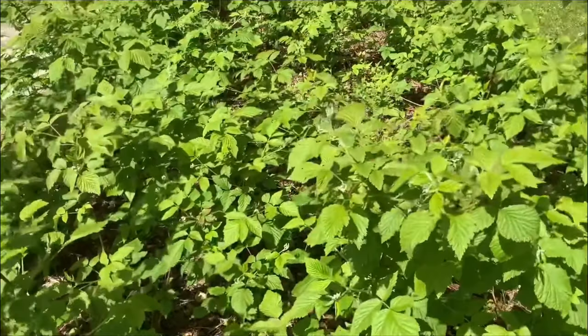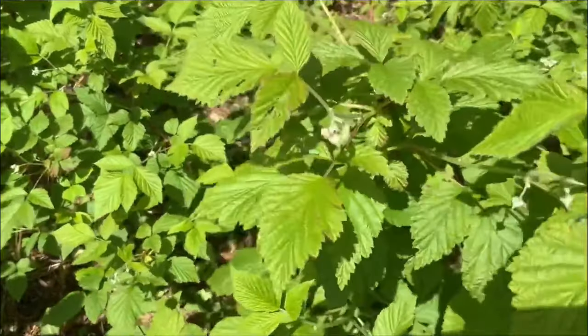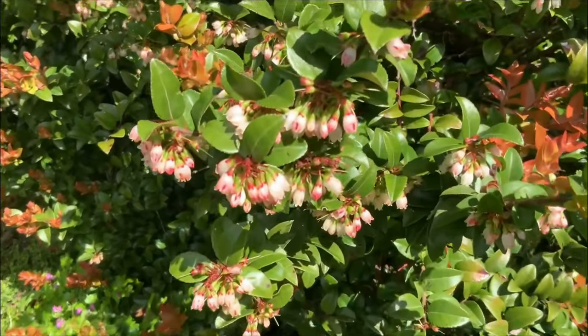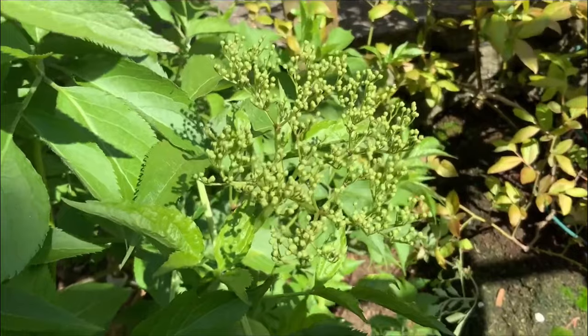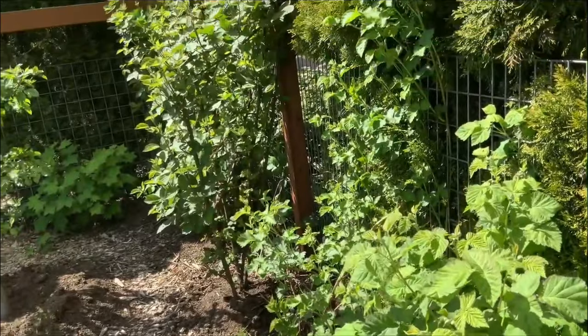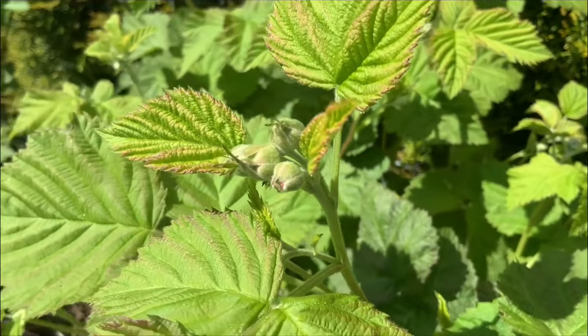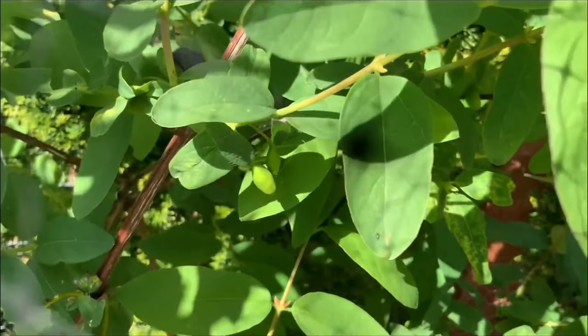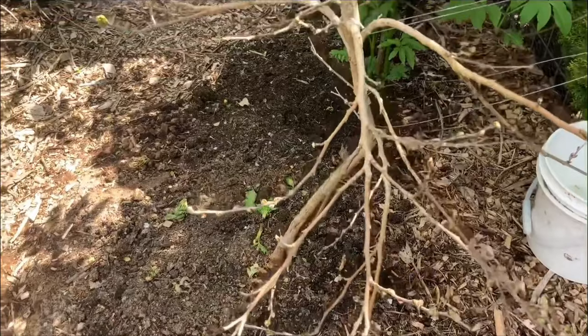I have a sea of raspberries. You can see they're almost getting ready to flower. Huckleberries. These are European elderberries. This is my blackberry patch, just budding right now. Honeyberries. You see the little honeyberry forming right there behind the net?